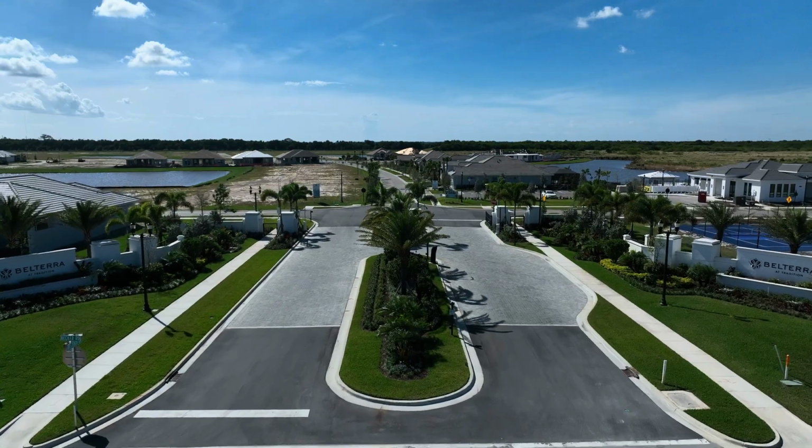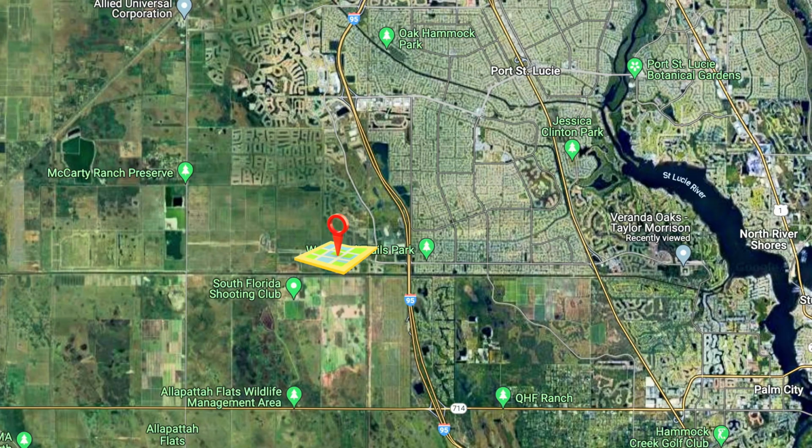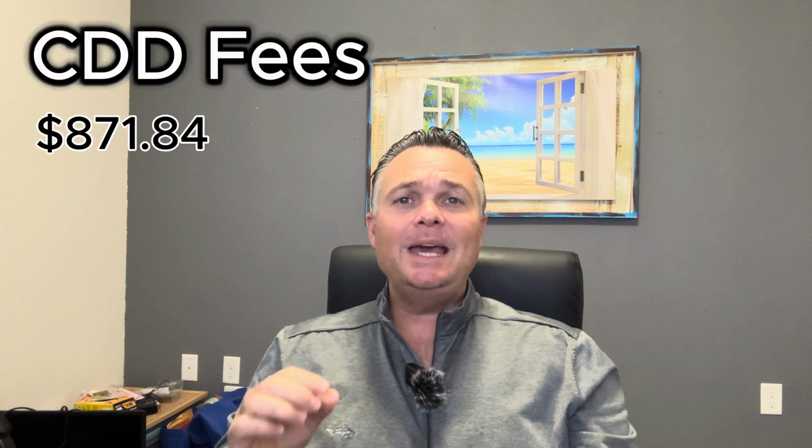This is being built by GHO Homes. It's a small gated community, it's going to be 300 homes. And again, it's on the southern section of Tradition off of Village, just on the west side of Village Parkway off of Southwest Becker Road. The yearly CDD fees there are one of the lowest at $871 a year.